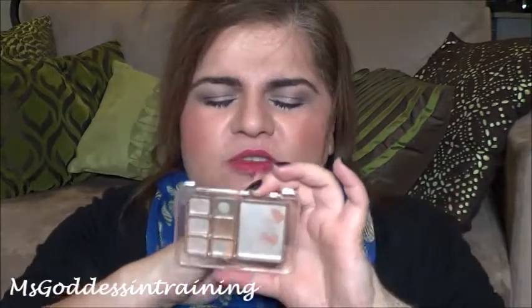Absolutely loving it. Don't know about the eyeshadows, but the bronzer is the Bronze Goddess. Really liked it. It's really nice. Even though it's got glitter in it, it didn't really show on my face. It was good for contouring. Really enjoyed it. Lasts all day. It lasts.